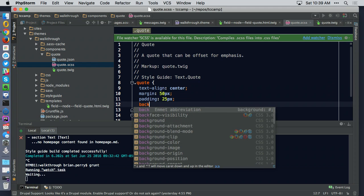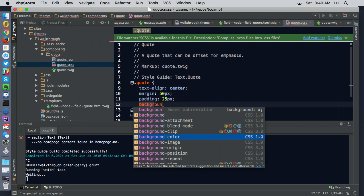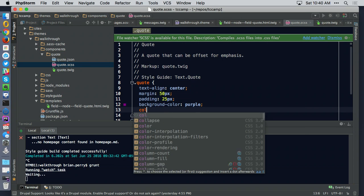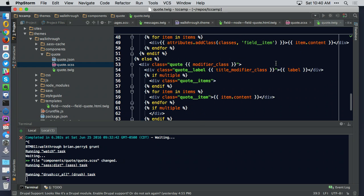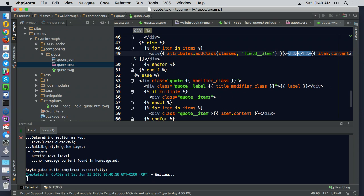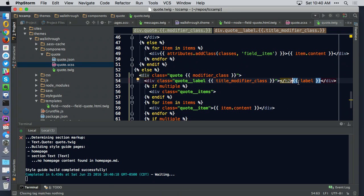So we're going to make the background color purple, and make the text white so we can see it. Then we'll save that and Grunt will go do its work, but we'll also go into the Twig template here and make these H2s. So make the content, whoops, actually I went up too high. Both the label and the content H2s.